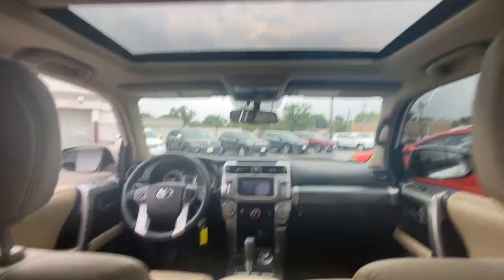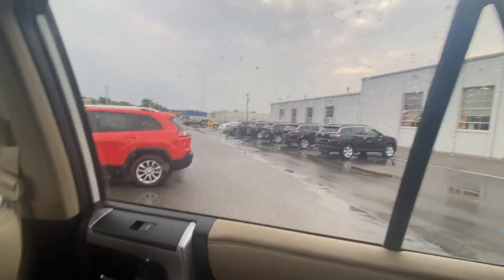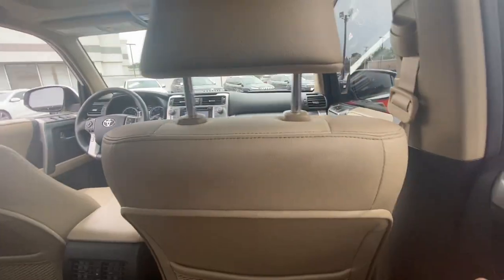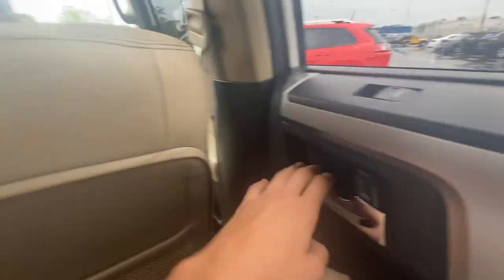Overall, very, very nice. Got your sunroof up top, dome light, grab handle, side curtain airbags. Three seat belts for those rear passengers. Make sure they don't fly out when you're taking those turns. Stop locking me in here. Oh, it's got a child lock.